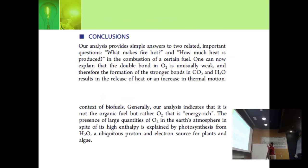So our conclusion is, what makes fire hot is oxygen, and the particular chemical characteristics of oxygen swamp out everything else. That's why I'm comfortable saying that these conclusions are universal. Whenever I see a sci-fi show that has systems running on other energies, that's nice, but I'd like to see the chemistry. And I'm skeptical that you can get enough chemistry.